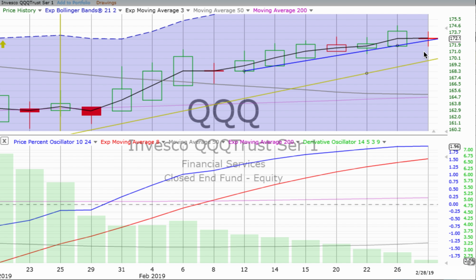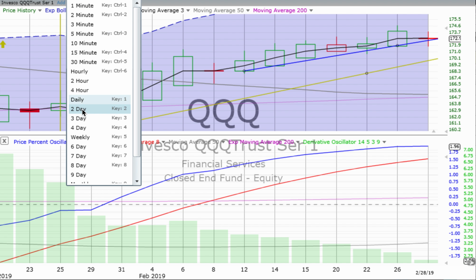We're talking about big charts and big money. That's what we want you to practice. So we see that the derivative oscillator, again, losing lots of momentum, and that doji is sitting right on the 2-day trend line. Don't know when that's going to cross over negative. And the price percent oscillator still decent enough.